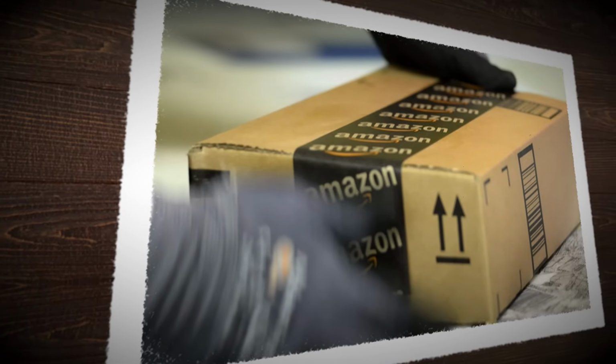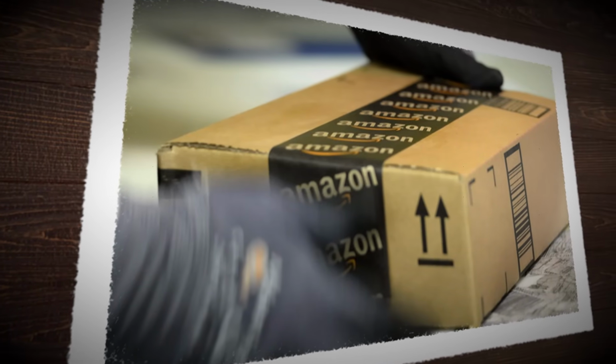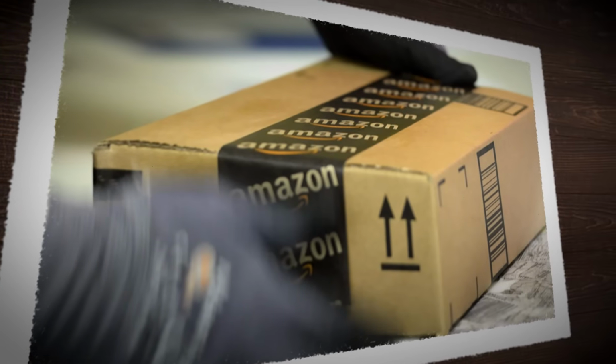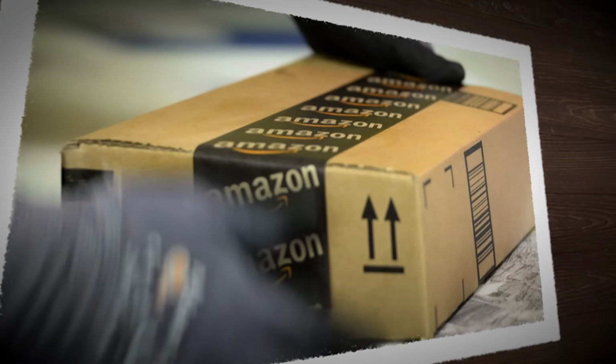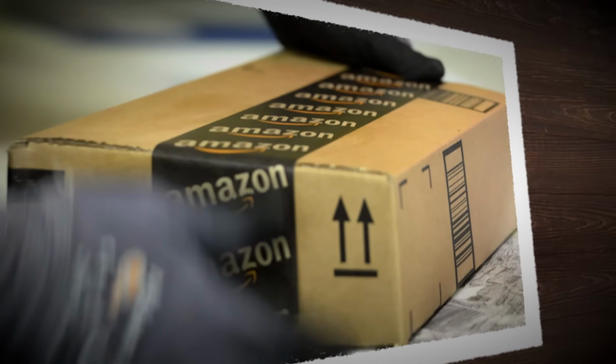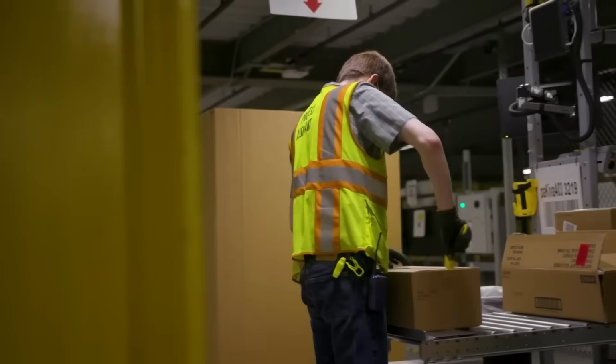Then comes a satisfying moment, the sealing. With a final check, the box is taped shut, sometimes by a human, other times by a machine that folds and seals boxes like clockwork. It joins the stream of moving packages, gliding onto outbound belts, headed toward the next sorting stage.